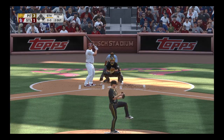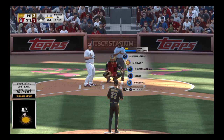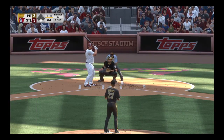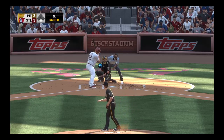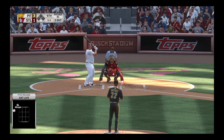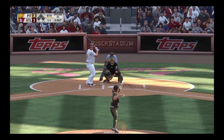Ready to deliver. Here's the first pitch. Just got a piece of it as it's fouled back. Ooh, that was a good pitch to hit. He wants that one back. He was just a little bit late on it. Off the plate and in. It's a ball and a strike. From the windup, the 1-1 pitch.